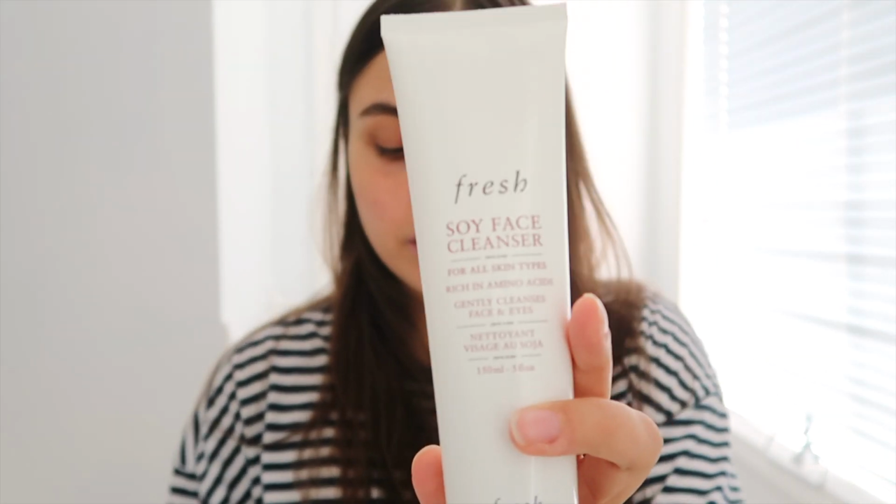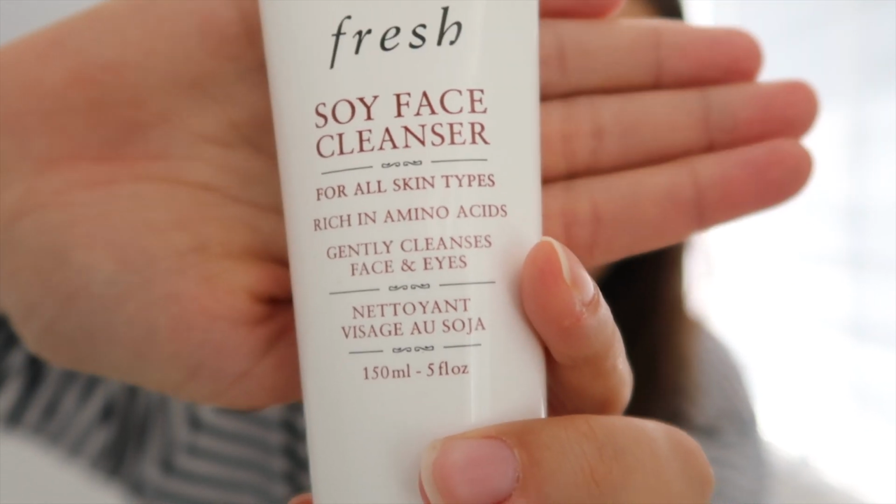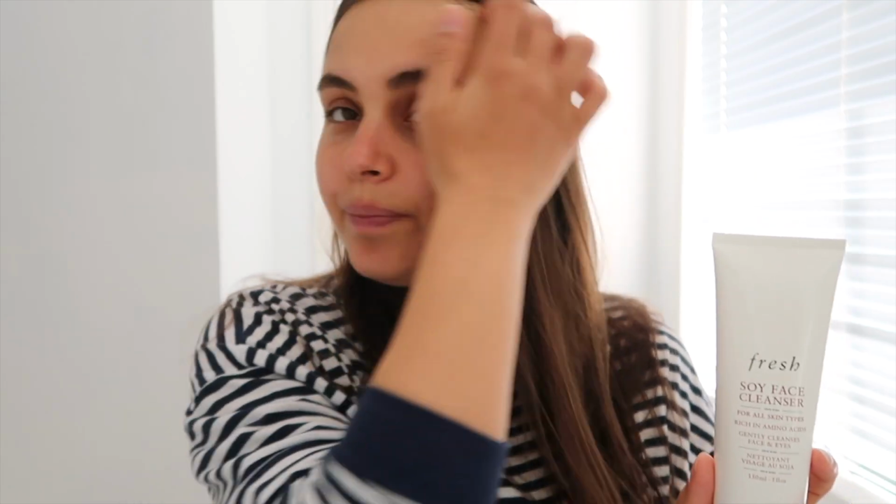I always start with cleansing my skin, and I've done it in the shower, so I'm not going to do it again, but I'll show you what I use. This is my cleanser by Fresh. I love this brand. I have been using it for I think half a year. I started using it during the pregnancy. It's very gentle. It's very good for face and eye makeup as well. It's also a makeup remover for light makeup. I don't wear heavy makeup, so for me it works.